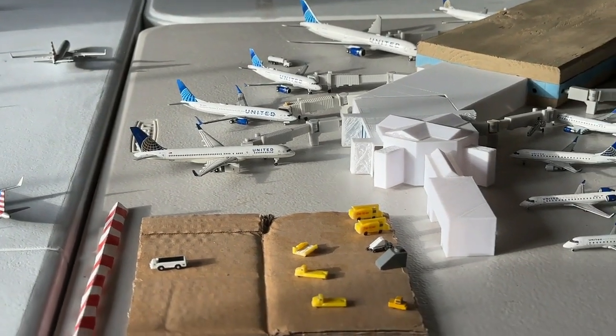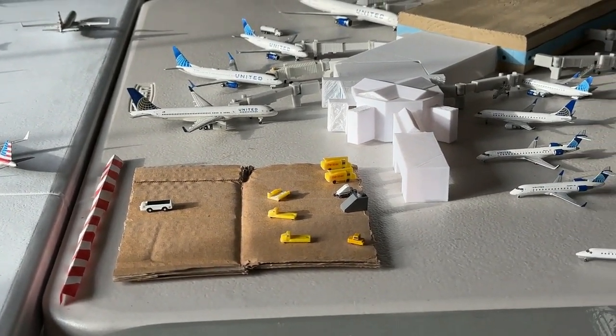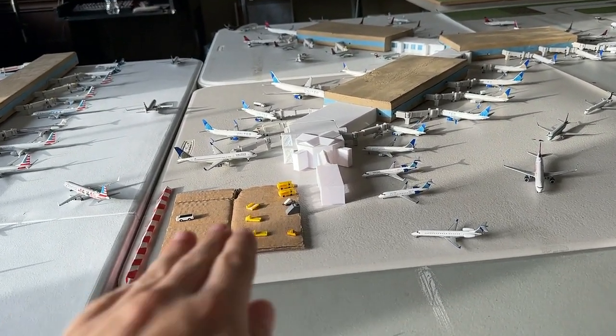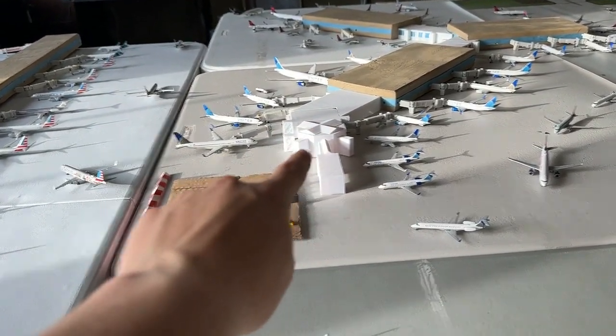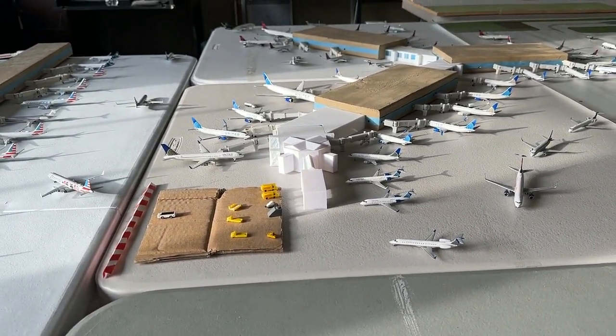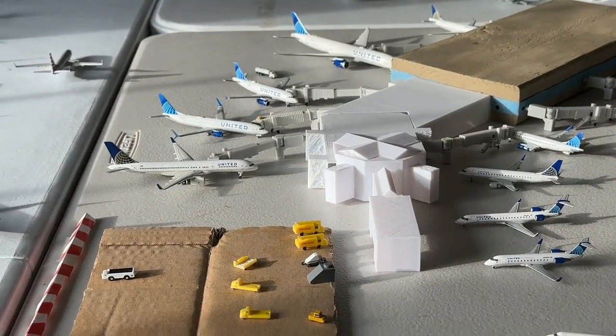Really exciting news here at Great Plains. Terminal B is actually getting an extension. So Terminal B is going to be expanded by approximately 10 gates. Terminal B is going to extend from right there, and it's supposed to come up to about right here is where the new development is as of right now.